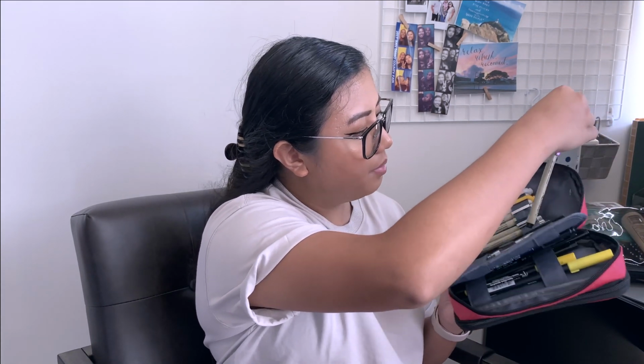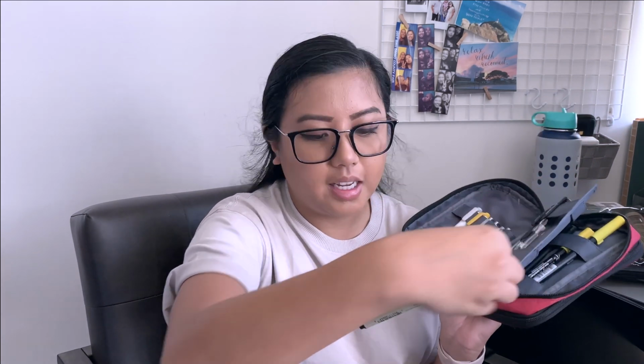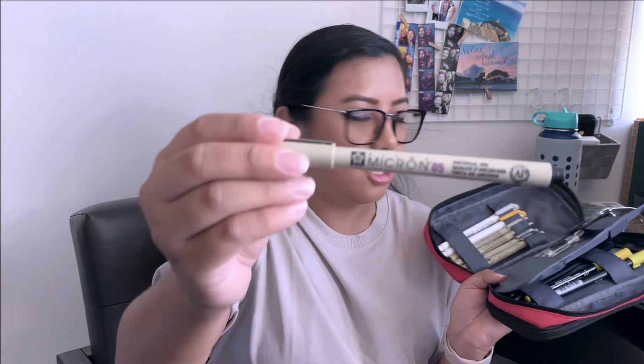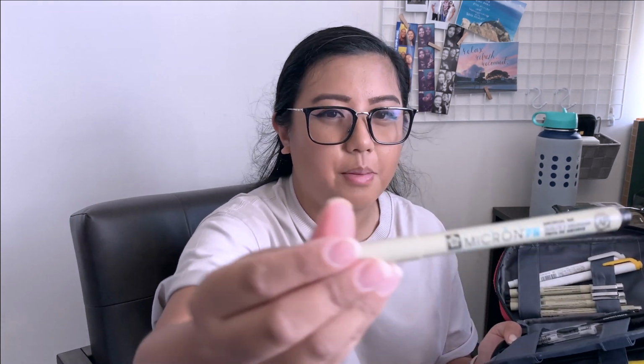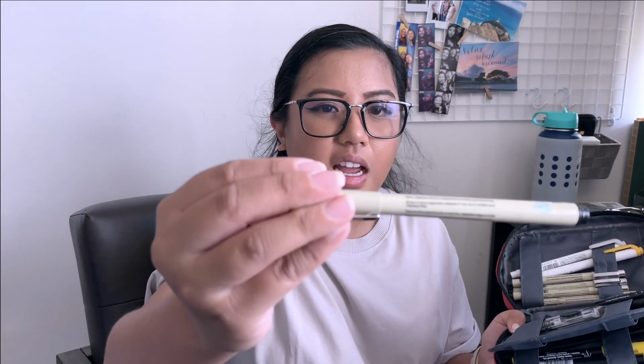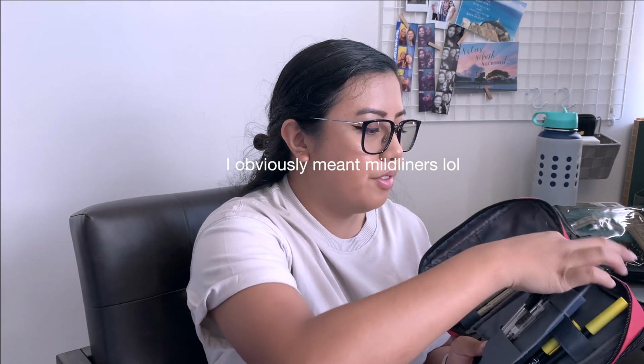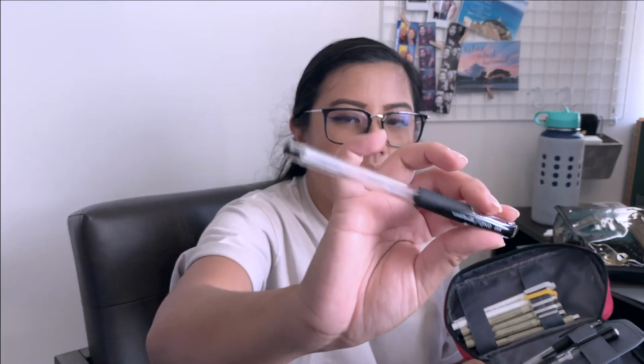And it opens up like this, and so I have my micron pens, and so these are the Sakura micron pens, and they have different thicknesses, like the regular 05, 03, 01. One of my favorite pens to use is the micron PN one. I also have a lot of Zebra Midliner highlighters, and I do have the Uniball Signo DX pen, which I use for my planner. I actually have 2 of those.